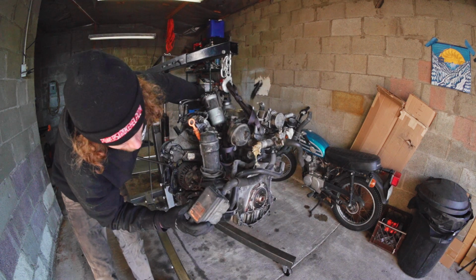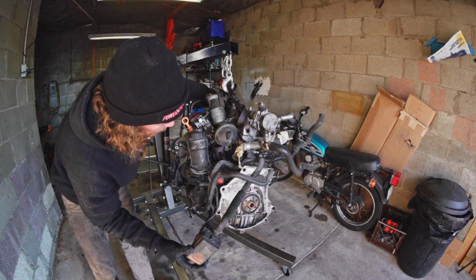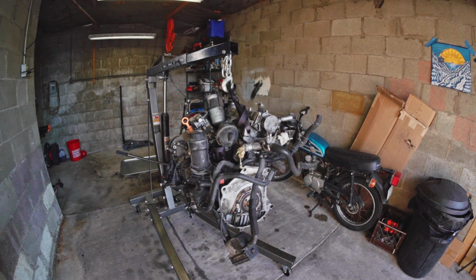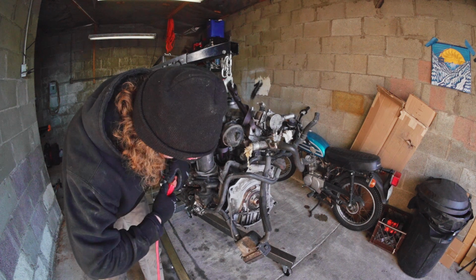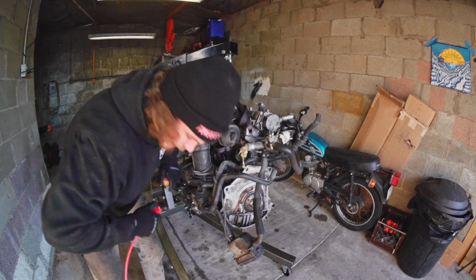This, however, is interesting, and I don't know if I want to use it or not. This is a block heater, essentially. I guess it's technically like a pump. In fact, let's verify that it works. Can't really verify that it works. I mean, it's plugged in. No idea if that works. So, probably gonna get rid of that.